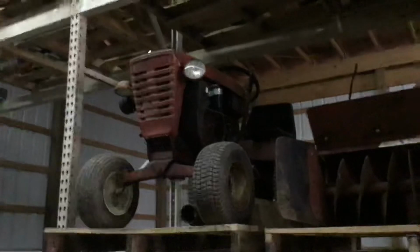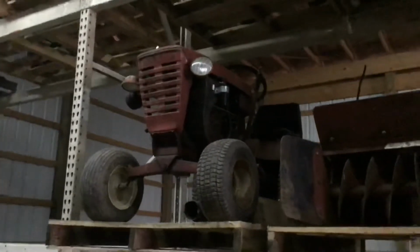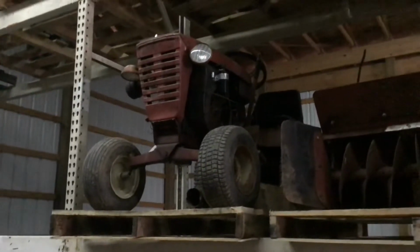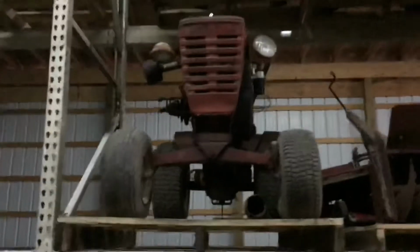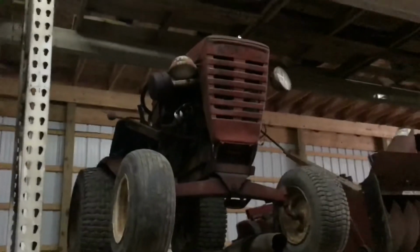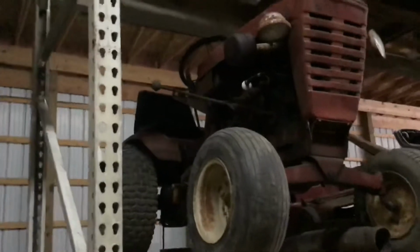This over here is Big Junkie. I don't quite remember. Seems like it's a 1276 maybe, but it's got a 10-horse Kohler in it. And as the name states, it's pretty junky. It's beat up, with mismatched wheels and tires. Lights don't work. It's ugly. It has like a Cub Cadet seat base on it.